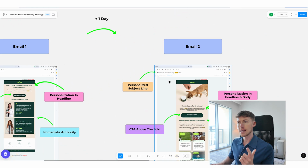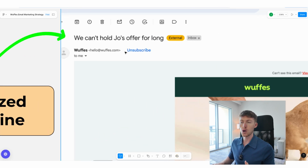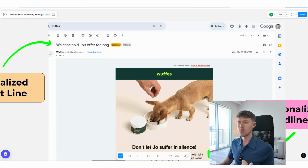Then what happens is 1 day later, 24 hours later, we get email number 2, and it says, "We can't hold Joe's offer for long." Again, personalized subject line, and it's urgency driven, right? Because it's time-based, right? We can't hold the offer for long. So what is this about?